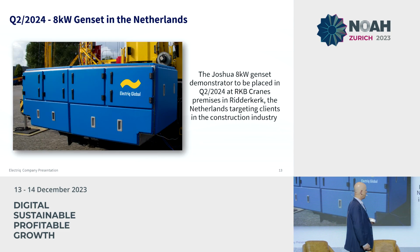This we've seen before. We are going to have two of you in the Netherlands. We plan to have, as of Q2 24, our 8 kilowatt system demonstrated in renewables with a client of ours, which is in the crane business.